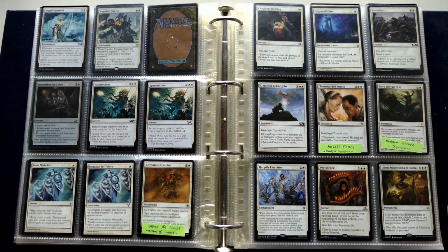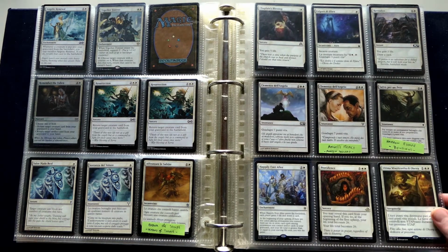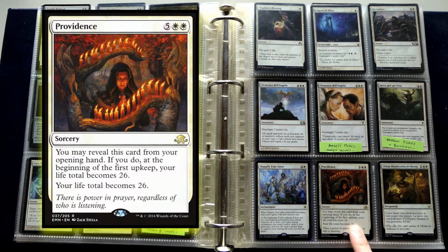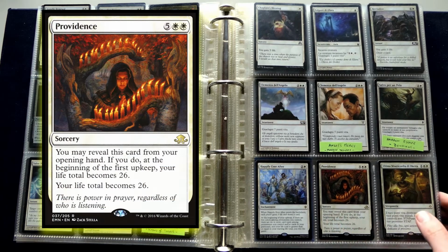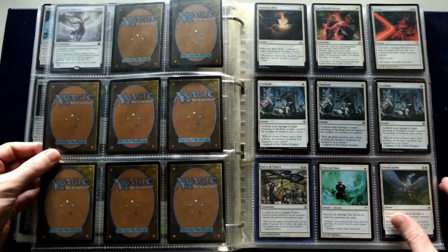Okay, then here we got other interesting spells. These ones, you can use them, for example, to restore your life. This is Providence, a very nice spell. This is a very powerful sorcery. Just check it out because this card is absolutely insane.